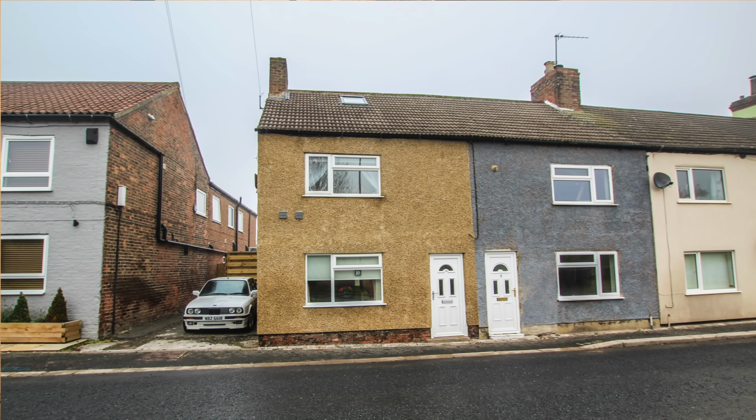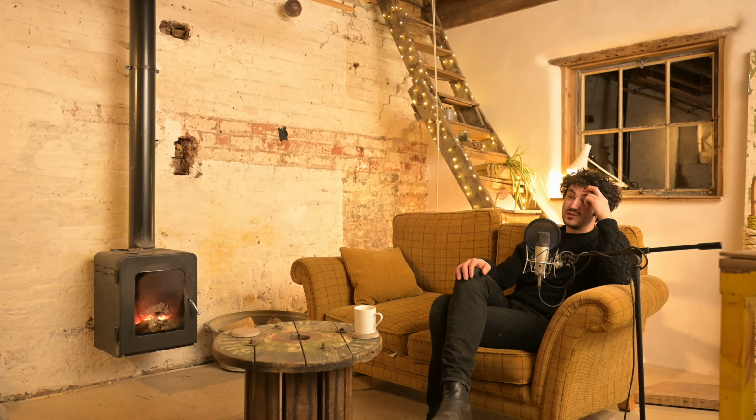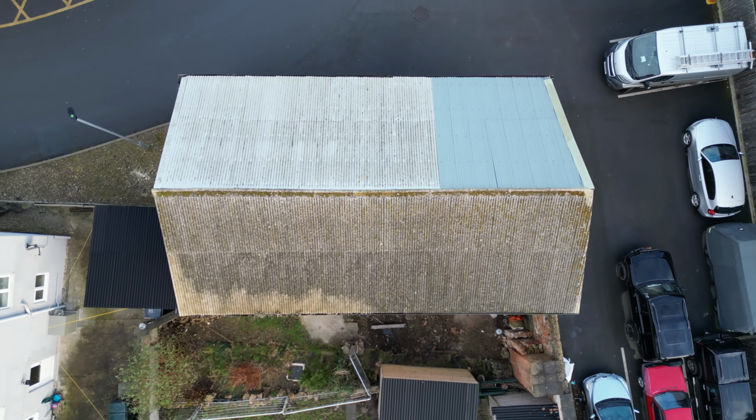So once the house was finished, I started to feel a bit uneasy. I needed a project to get my teeth sunk into. And I couldn't help notice this beautiful coach house that had been up for sale for a couple of years. And the cogs started whirring, and I thought it would make an amazing workshop downstairs and I could live upstairs. So I started doing some inquiries locally. I was told to stay well clear.